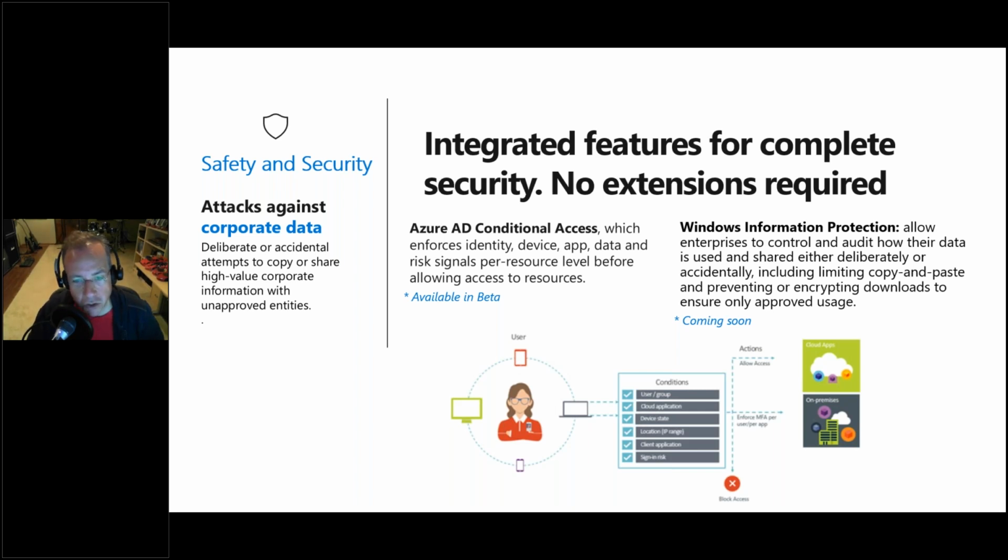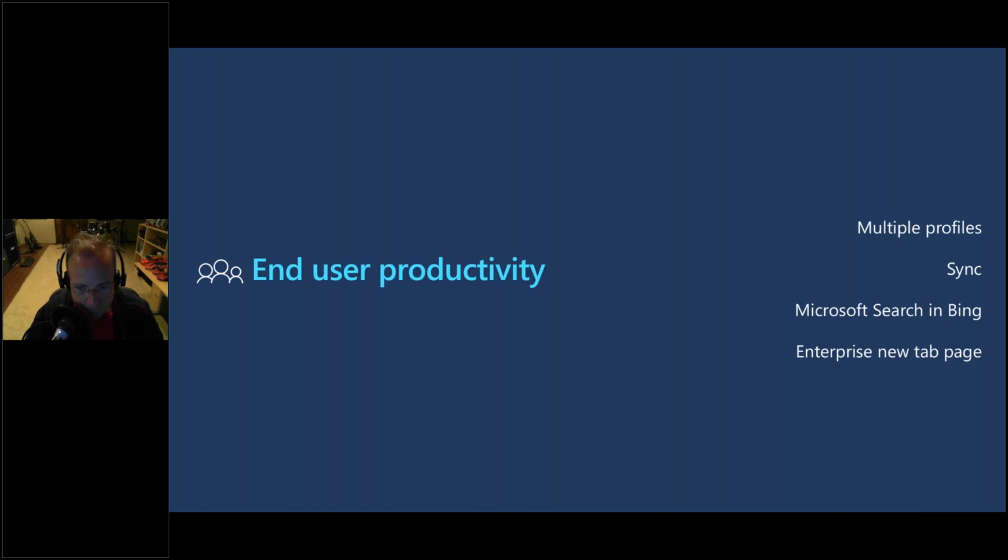Similarly with Windows Information Protection, to have a first-class experience that is able to help gate how information can be leveraged across different applications on the device. So security, obviously something super important to us. And we think we've built a lot of really valuable features on top of the baseline of Chromium.